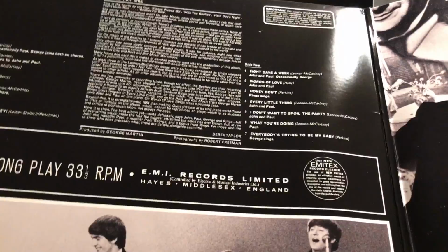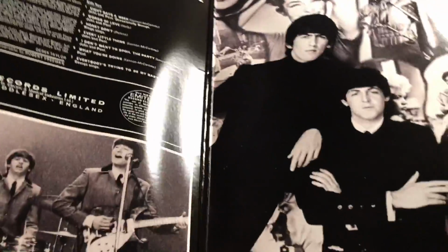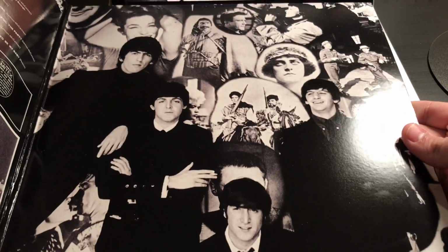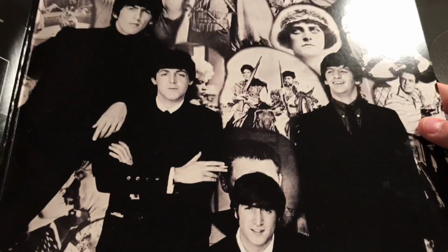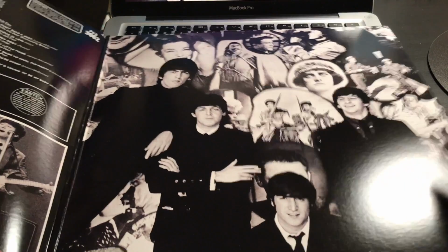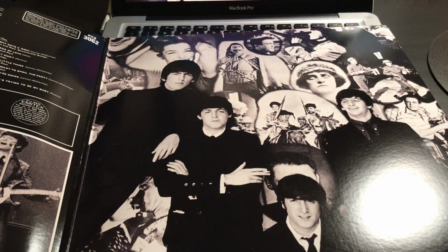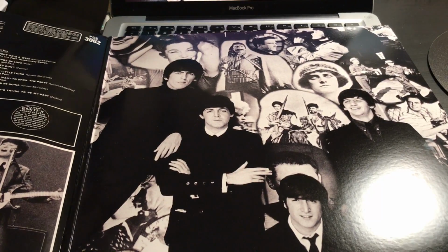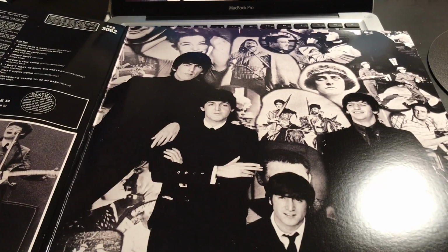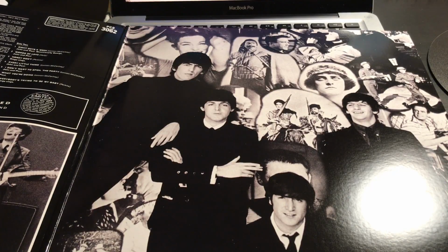A lot of people put this on the lower tier of Beatles albums. I don't. I really like it, but I've said this before. I don't want to say worse, because none of them are bad, but even the albums that are considered lower tier are better than a lot of people's records. So yeah, there's that.